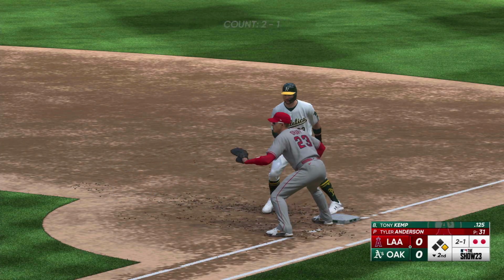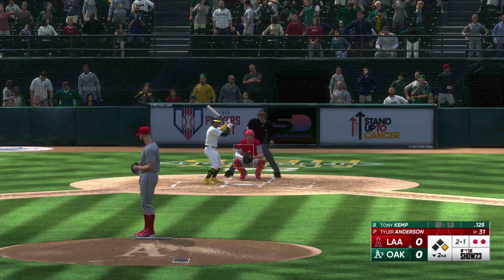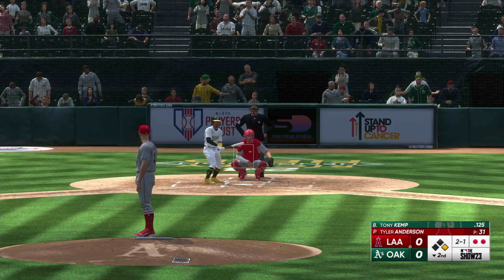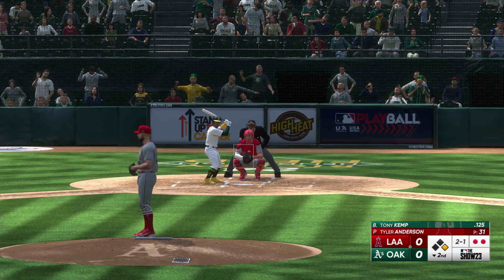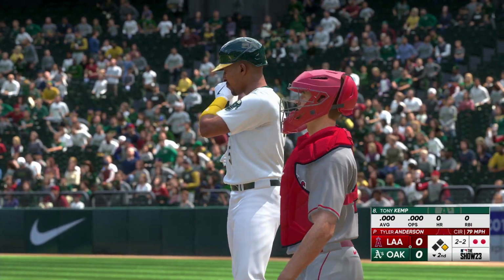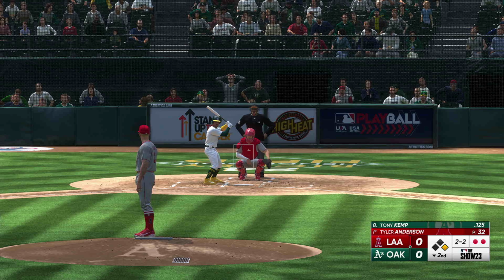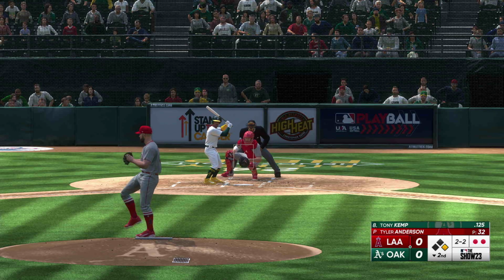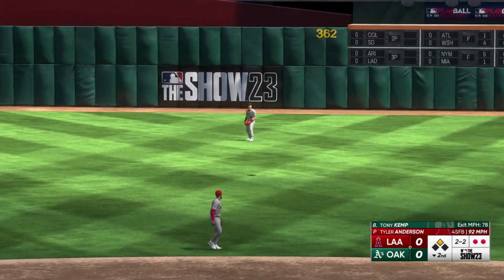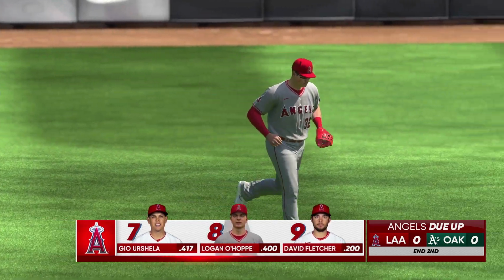Here's Tony Kemp. Step off, throw to first, and he's back in there. Another move to first, and they're keeping him close. The 2-1. There's a strike. Langeliers off of first with two away. Fly ball to right. Renfro in position. Brings it in. And that ends the inning. One left for Oakland. We'll move to the third with no score.